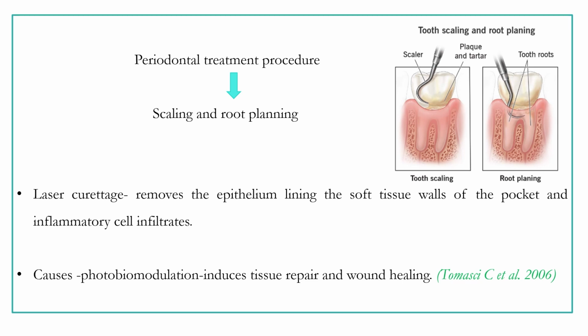The laser causes a photochemical reaction known as photobiomodulation, which induces tissue repair and wound healing. Laser curettage also promotes the synthesis of DNA and RNA. It increases the production of proteins, modulates enzymatic activity, and affects intracellular and extracellular pH, which accelerates cell metabolism. Studies have shown that laser curettage causes expression of multiple genes related to cellular proliferation and migration, and also induces production of cytokines and growth factors.